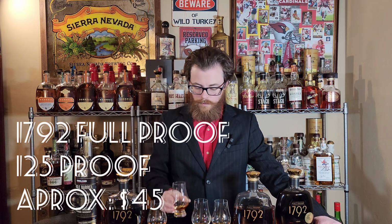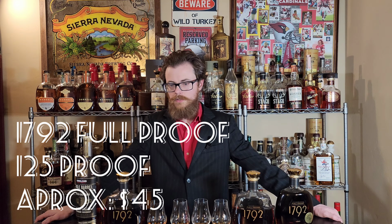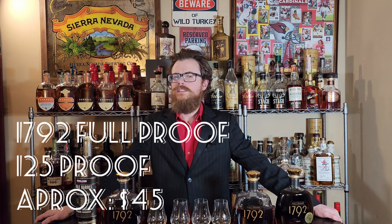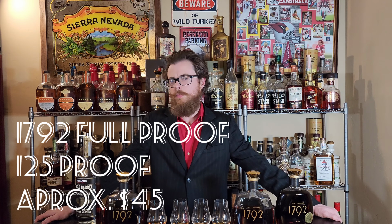Okay. Well, I think we might have found our two 1792 standard bottles, because this is the same nose as glass 2. Banana bread, that bright citrusy note, brown sugar. Huh. Similar flavor, but different flavor. Not the same. Same nose, but different flavor.